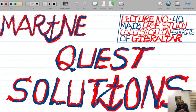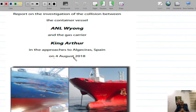So we begin with lecture number 40, the MAIB case study on a collision which took place in the Straits of Gibraltar. The two subject vessels were a container vessel which was eastbound, and a gas carrier which was westbound. The container vessel eastbound was ANL Wyong, as you can see on your screen, and the gas tanker westbound was King Arthur. This happened in the approaches of Algeciras, Spain, on 4th of August 2018.